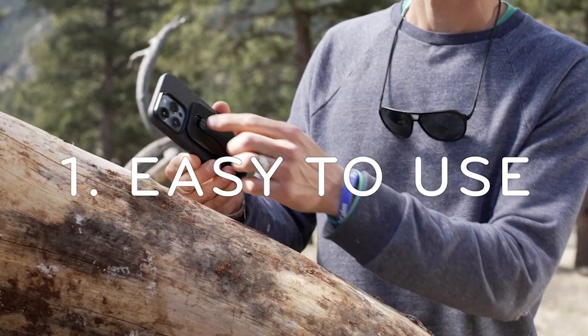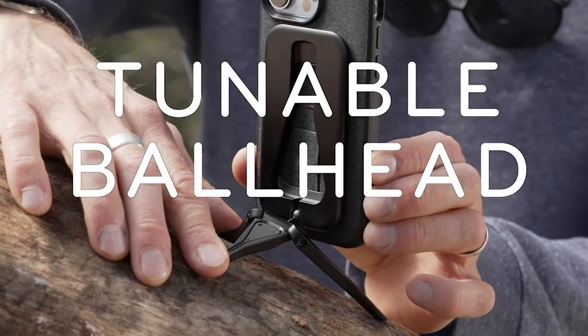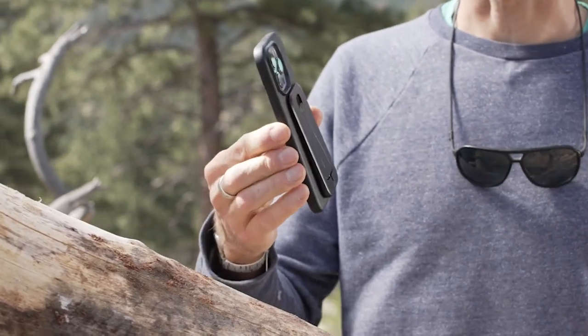First off, it's easy to use. Just pop it on your phone, deploy the machined aluminum legs, and you're ready to go. Use the built-in ball head to find your perfect angle, and hit record, or play, or call. And when you're done, just fold it up. You could pop it off your phone, but heck, you might as well just leave it on.